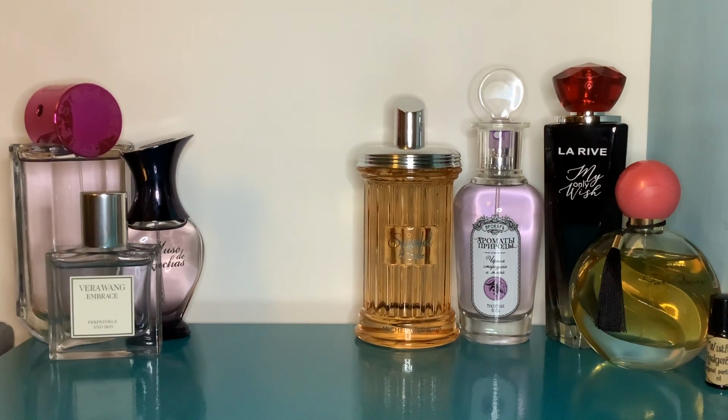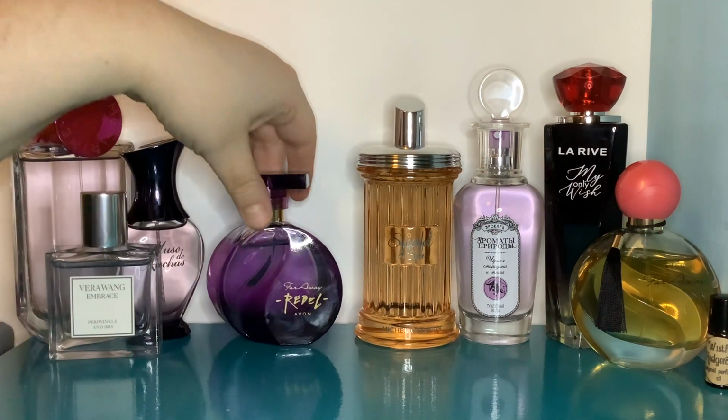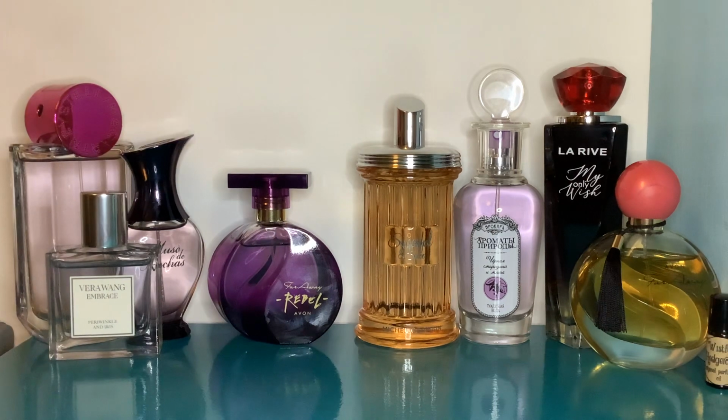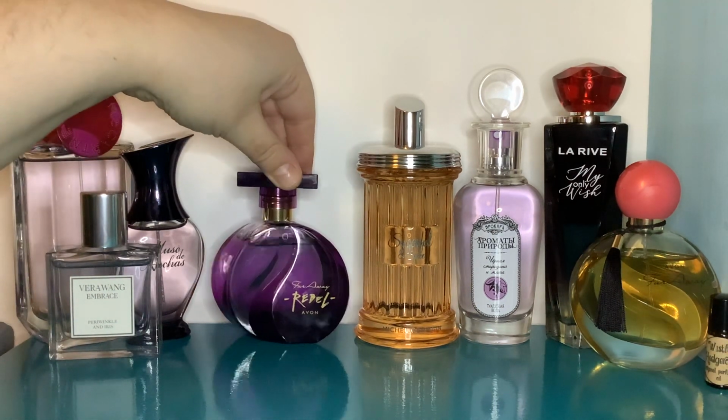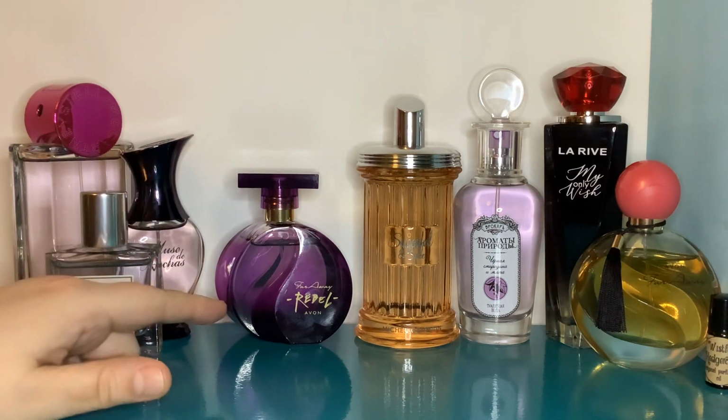Another one, it doesn't last massively long, but in the same way as Far Away, the more you layer it up, the longer you're going to get out of it, kind of just generally. Each time it will last a bit longer, and you can build it up until it gets quite noticeable, and it lasts really well on clothes.